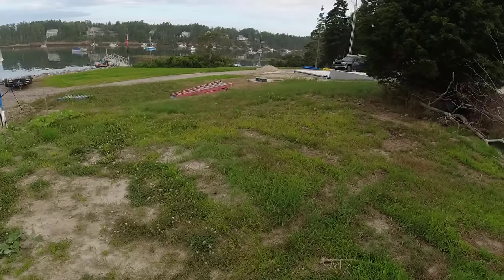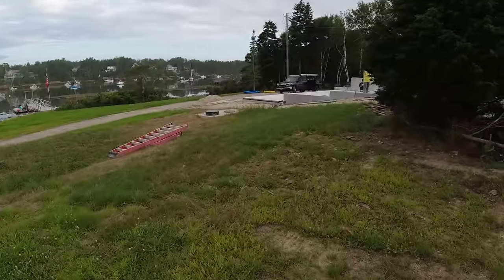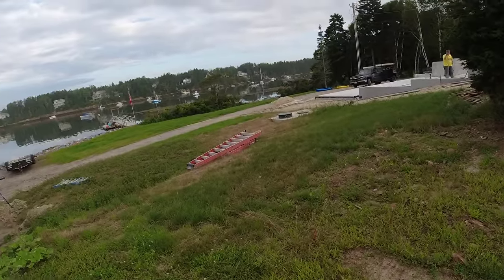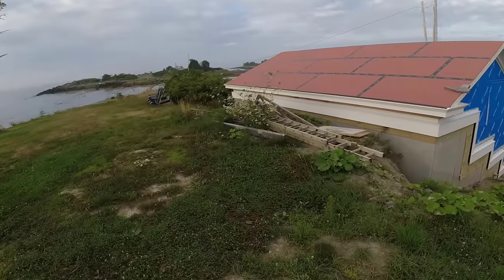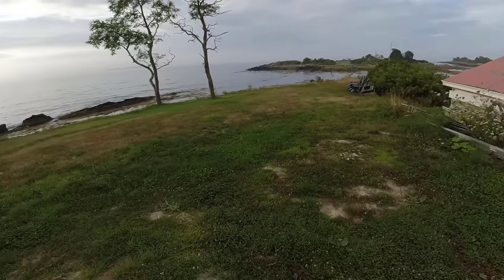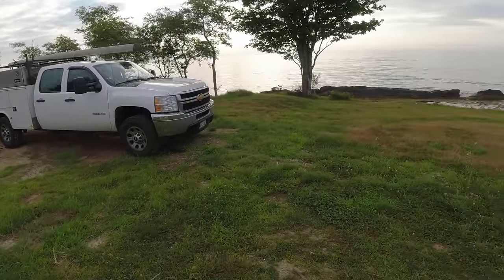Hey, good morning, everybody. Working on the ocean again today. That's one of the nice things about working in Maine: a lot of the jobs we work at are right down on the ocean. This guy's got a spot. It's way out on a point. He's got ocean, I'd say, 75% of the way around where his house is going to be.